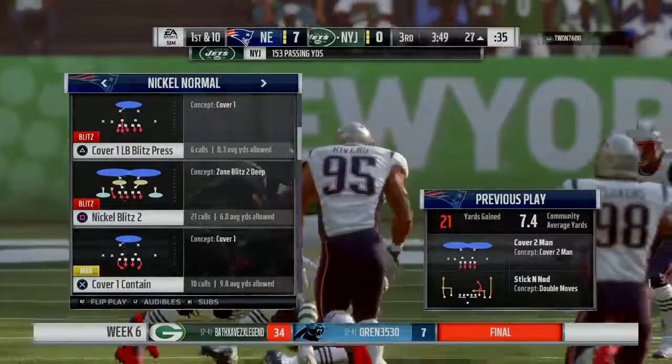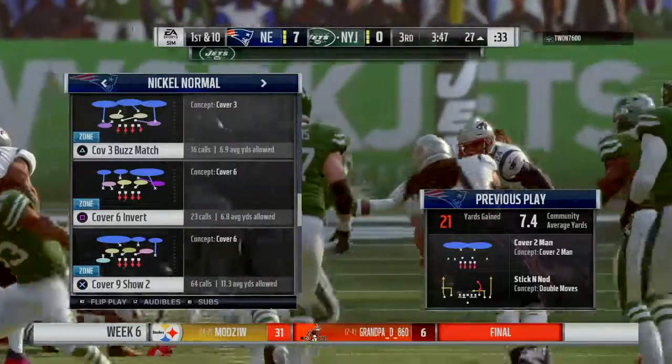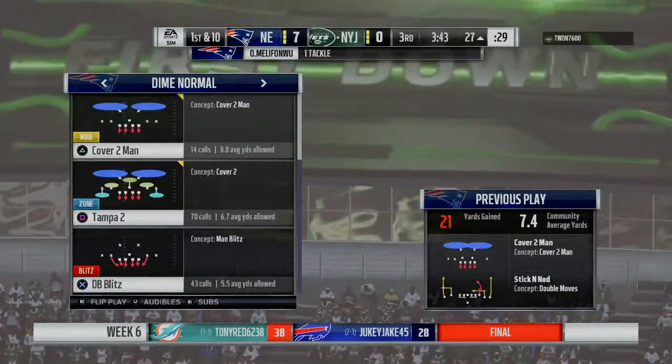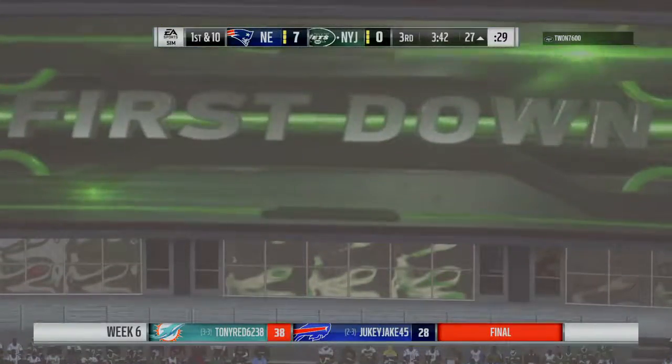Who do he look like on that shit? Like one of them, like one of those characters off a movie or something.